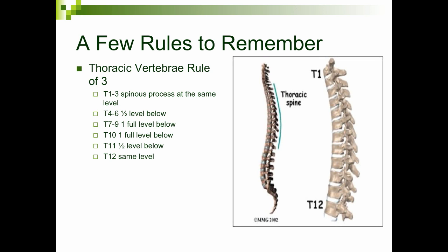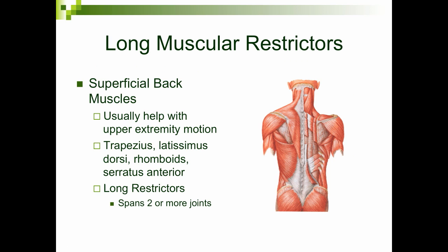T11 and a half, and T12 is at the same level. And this is going to be really important because as you're trying to diagnose, we're going to ask you specifically what level vertebrae you're at. So in order to know that, if you're counting spinous processes, you can see how you might be on the spinous process of the one below when you're really on this vertebrae here, but you call it this one because you're counting. So you have to know where the spinous processes are and where the transverse processes are. That's why those rules are very important.